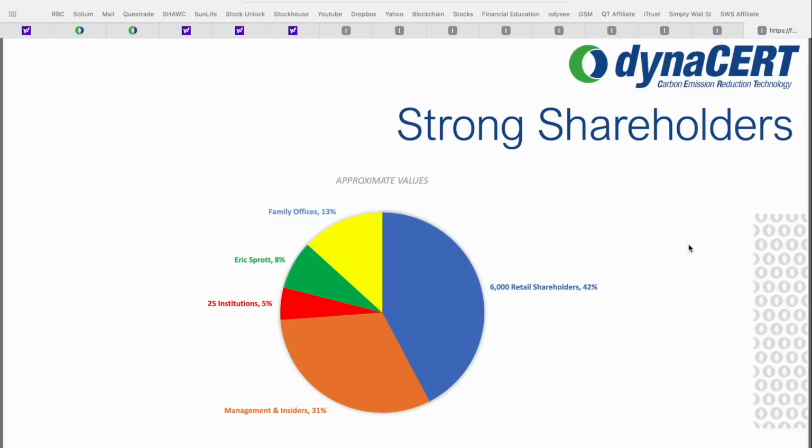So this was really interesting to me to illustrate the high percentage of insider ownership and the fact that Eric Sprott is a major investor in this organization. Now, for those reasons, you guys, I'm super excited about dynaCERT. I'd be curious to hear your thoughts in the comment section below. If you're holding shares, if you're one of these 6,000 retail shareholders, what do you think of their technology and their various market opportunities?